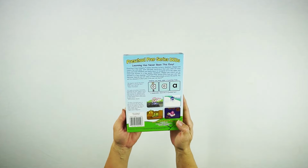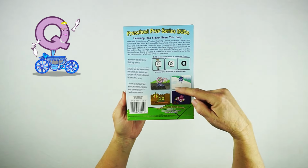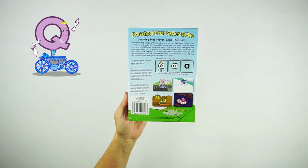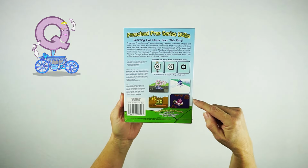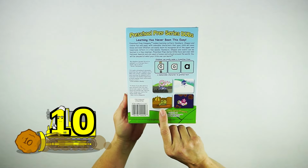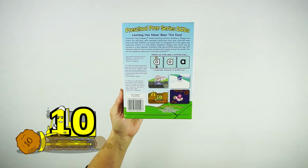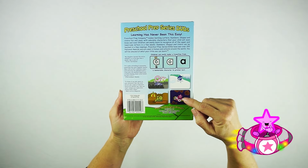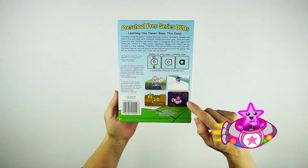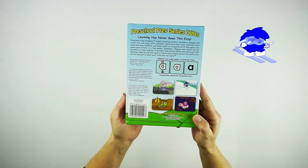If you look at the back, it shows clips from each of the videos. Here's a clip from Meet the Letters with the letter Q waving to the crowd. That letter's name is Q. Here's a scene from Meet the Numbers. This is 10, and 10 is one of my favorite characters from Meet the Numbers. Meet the Shapes. There's Star flying through the sky. That's a scene from that movie. And Meet the Colors. There's Blue.